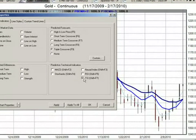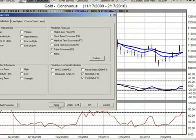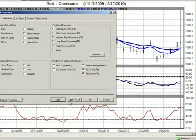So whenever we see things like that, we're going to look at the additional indicators from Vantage Point, specifically the predicted TSI and the predicted RSI. Both are very good directional indicators and indicators that will tell us whether something is overbought or oversold. So again, we can see here the predicted RSI is a leading indicator. It's telling us that this is overbought.